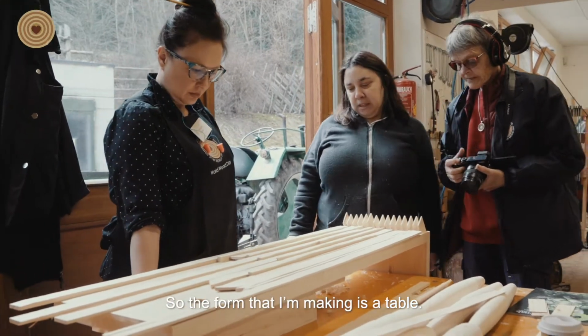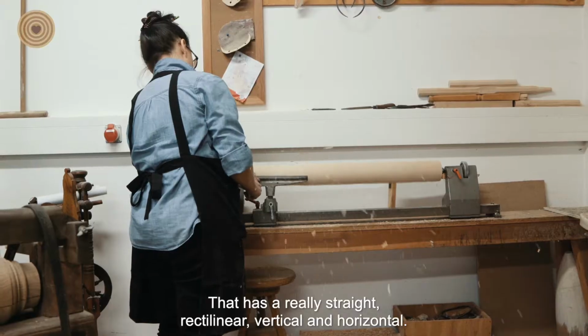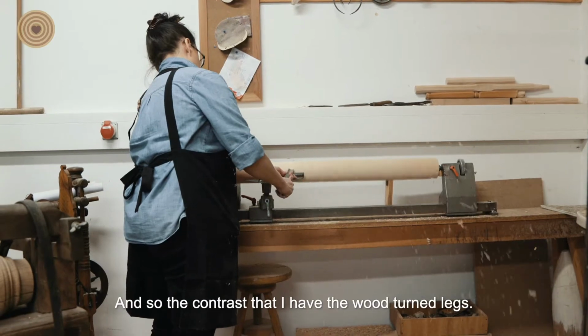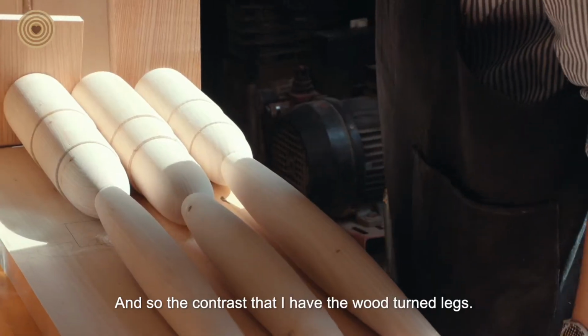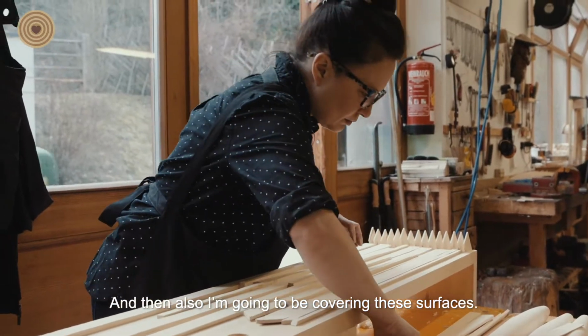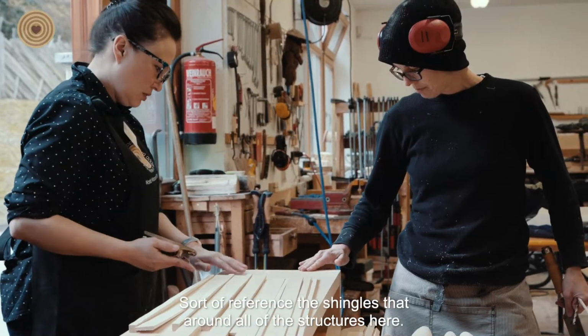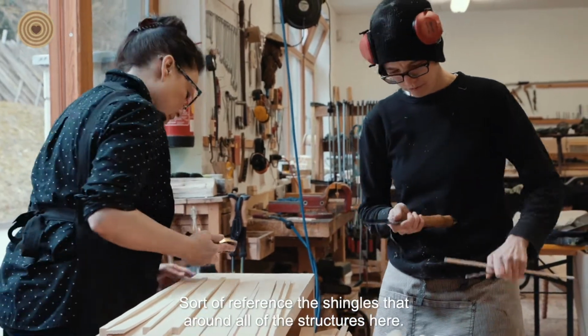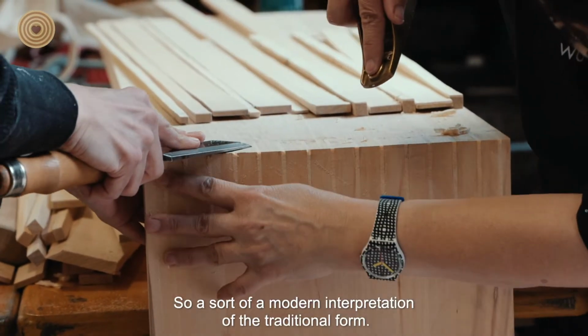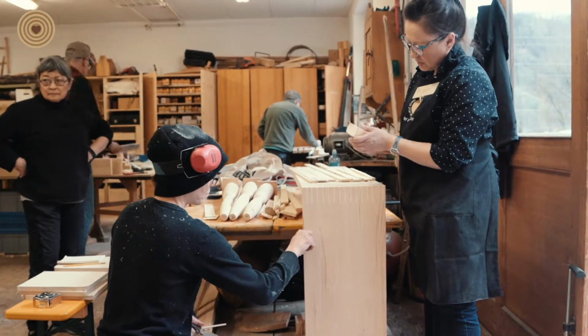So the form that I'm making is a table that has a real straight rectilinear, vertical and horizontal. And so to contrast that, I have the wood-turned legs. And then also I'm going to be covering these surfaces with some slats that are painted to sort of reference the shingles that are on all of the structures here. So a sort of a modern interpretation of the traditional form.